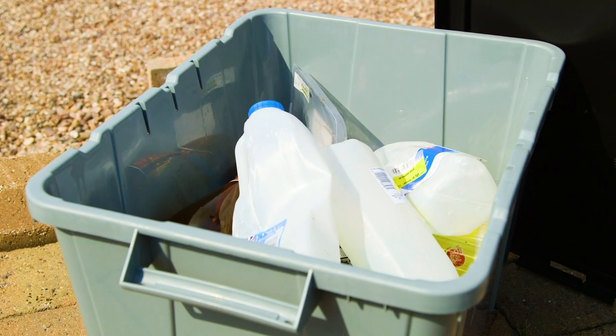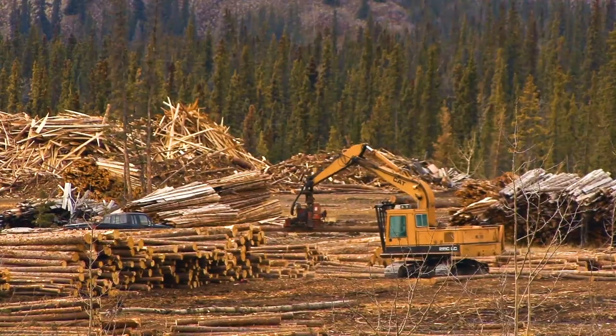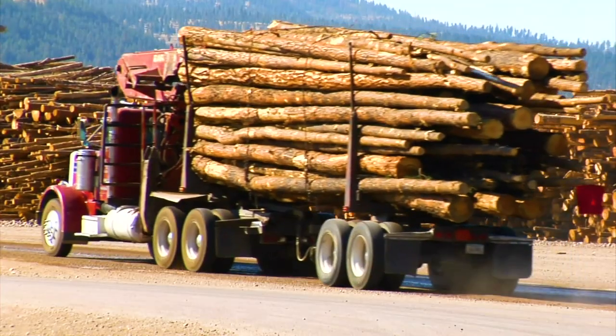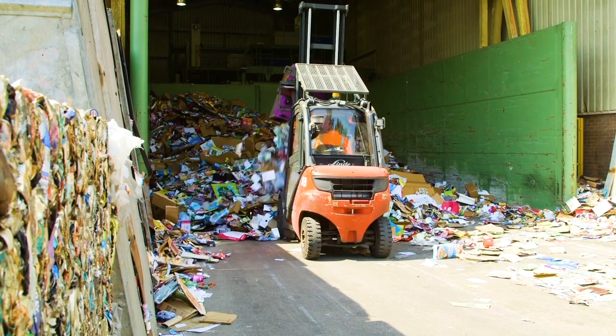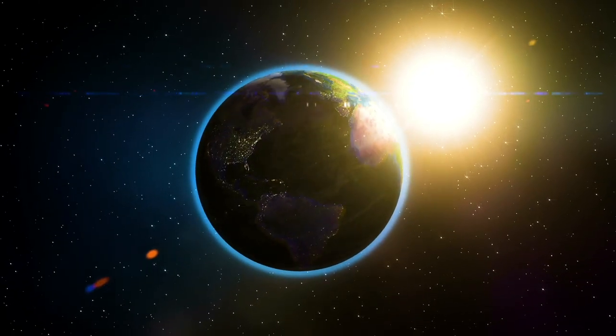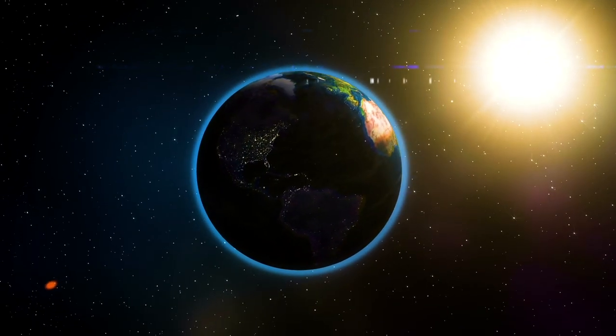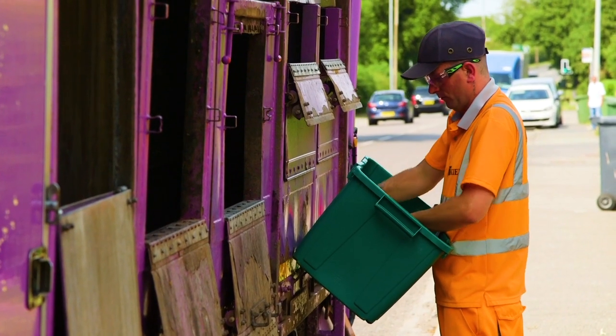When we recycle, it means we don't have to cut down new trees to make paper. We can keep reusing the paper we already have. Recycling is amazing, but not as amazing as our beautiful planet that we all live on. That's why we have to work together to recycle and reuse our rubbish.